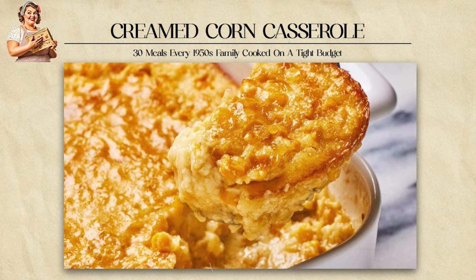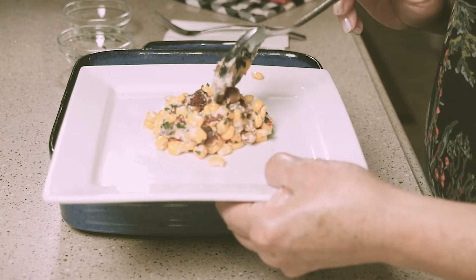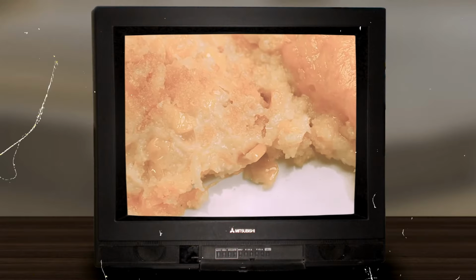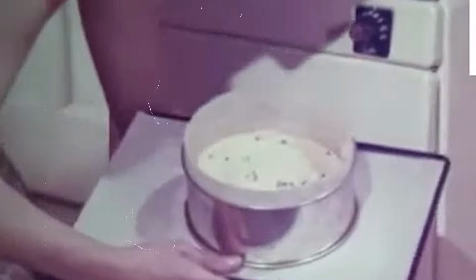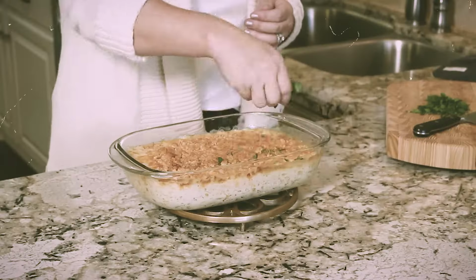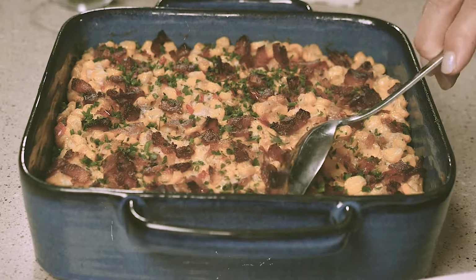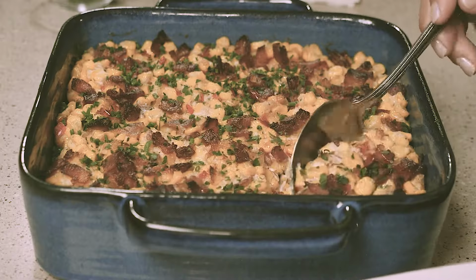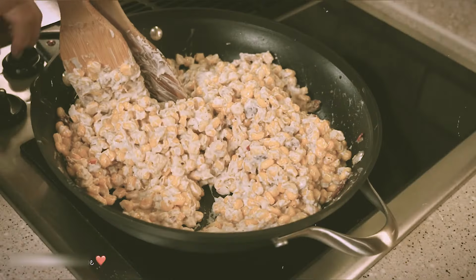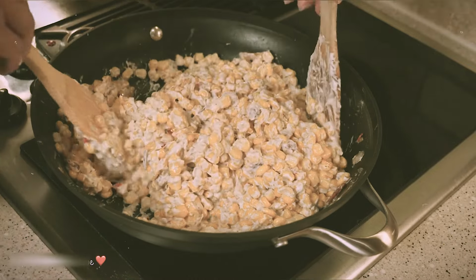Creamed corn casserole. This is going to be beautiful on your Christmas table. Simple, sweet, and comforting. Creamed corn casserole was one of those 1950s dishes that didn't need fancy ingredients to win everyone over. It was the definition of a church potluck classic before that phrase even existed. All it took was a couple of cans of corn, a few eggs, some milk, and a scoop of flour or cornmeal to bind it together.